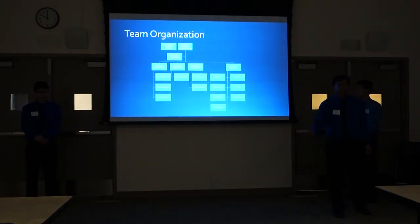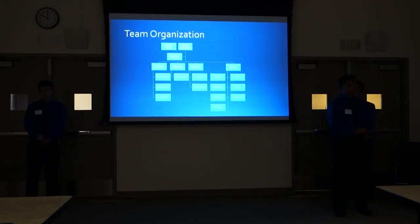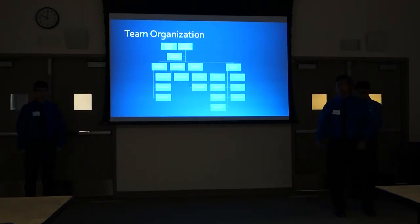We have a centralized team, starting at the top with our project managers and chief engineer, then on to our team leaders who are in charge of various sections of the plane, and then to our members who can move freely between each team where work is needed. And now I'll pass it off to Mr. Wynn to talk about design choices.